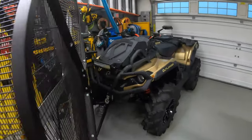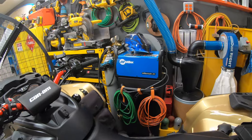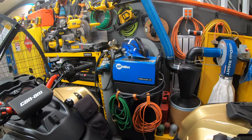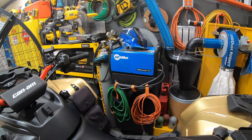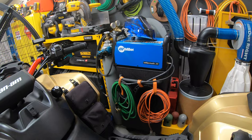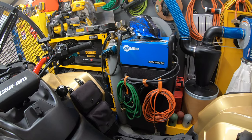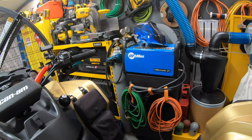So for anybody who's wanting to cut pipe or angle iron or anything else, think about that Evolution saw. Do some research on YouTube and check it out, because that's a good buy too. So that, together with my Miller-Matic 211, was a smart buy for anybody who's not a big time welder, for somebody who's just doing small projects in a garage like me.